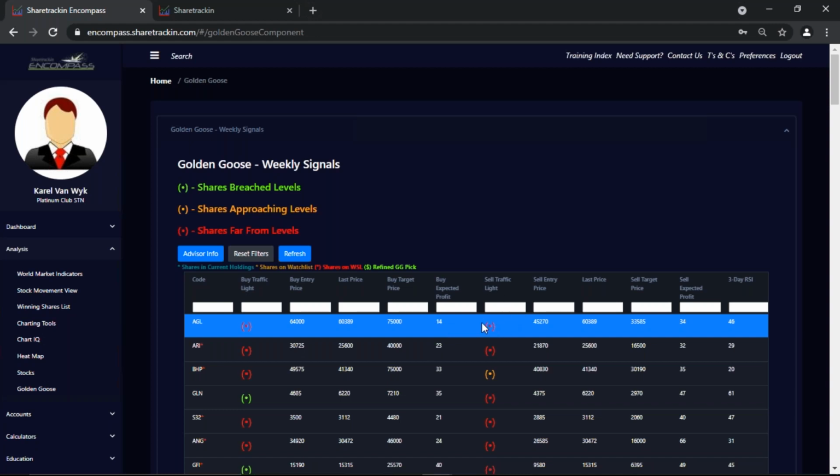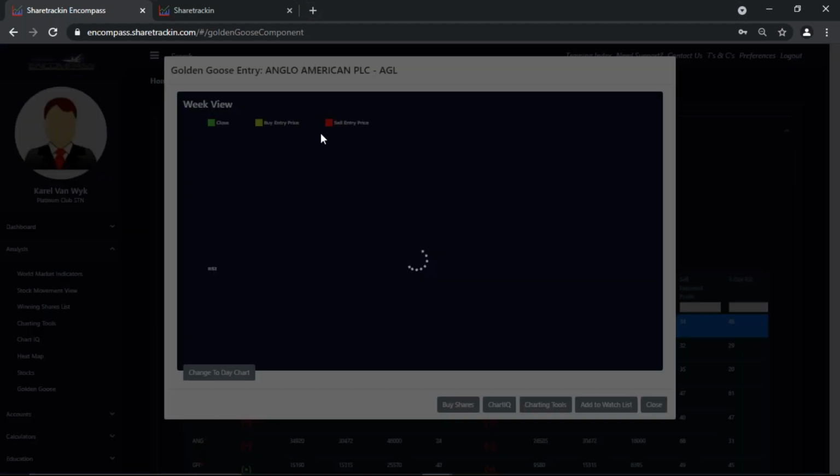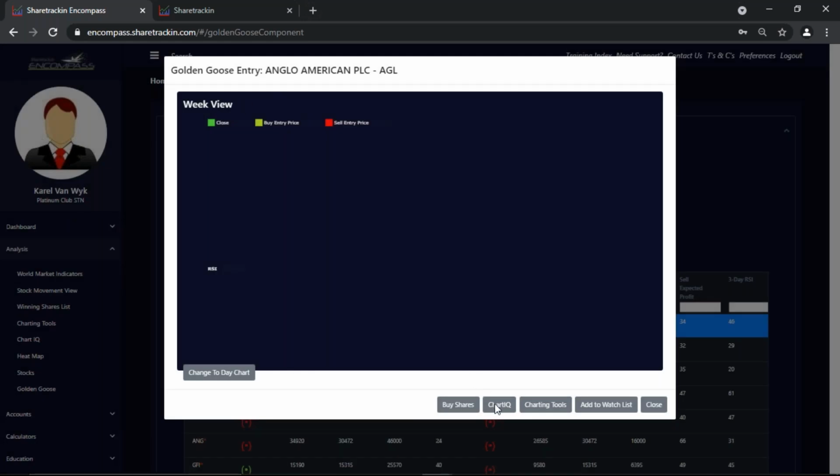On the selling side, it works exactly the same. She gives you a price to climb in and a price to climb out, as well as the percentage profit that you will be making there. The last column in this graph gives me an indication of where my RSI is currently. If I remember from previous webinars, we say that your RSI must usually be below 20 in order for it to be a good buying point. So I can go and have a look at the charting of this specific share. I click on the share, I wait for my security details to open, and I click on Chart IQ. This will then open up a new tab.